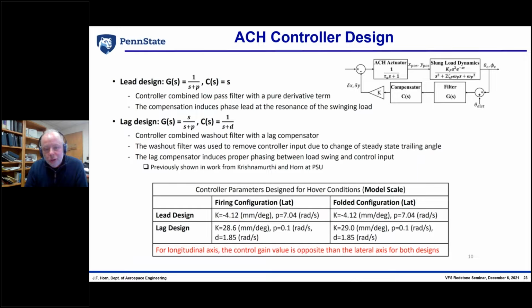Interestingly, if you do the lead design, your gain is of opposite sign as compared to the lag design, because from a Bode perspective, we're looking at different places on the frequency curve where the phase is shifted almost 180 degrees. So you use a positive gain on one and a negative gain on the other, and they both stabilize the system. And we did it for simple decoupled controllers, both for the lateral axis and the longitudinal axis. Turned out the design was pretty robust, whether you're using the firing configuration or the folding configuration, and it stayed pretty constant throughout airspeeds as well. Next slide.